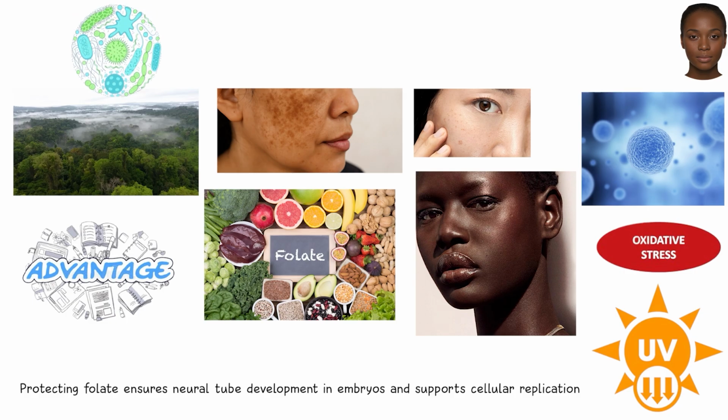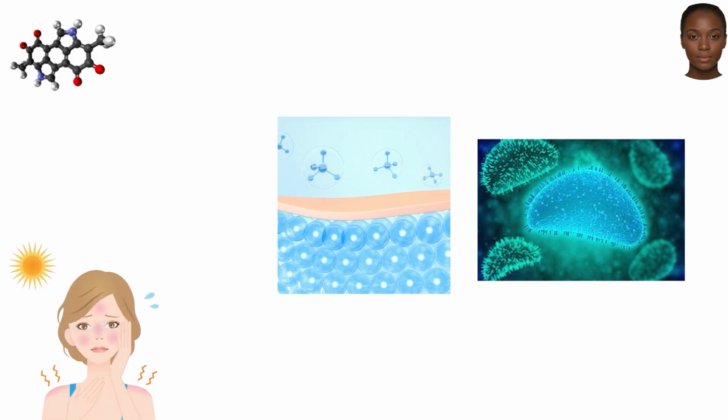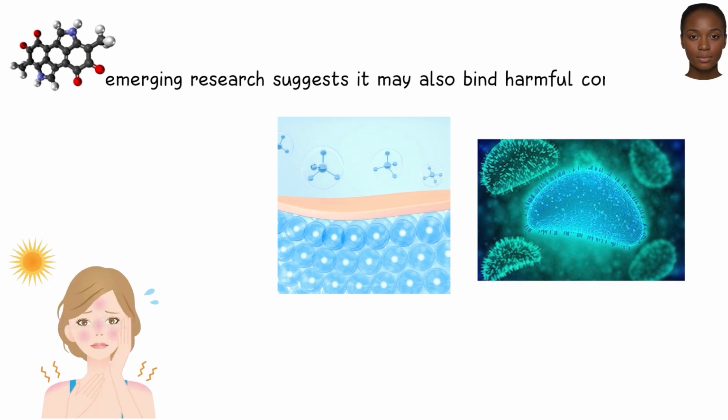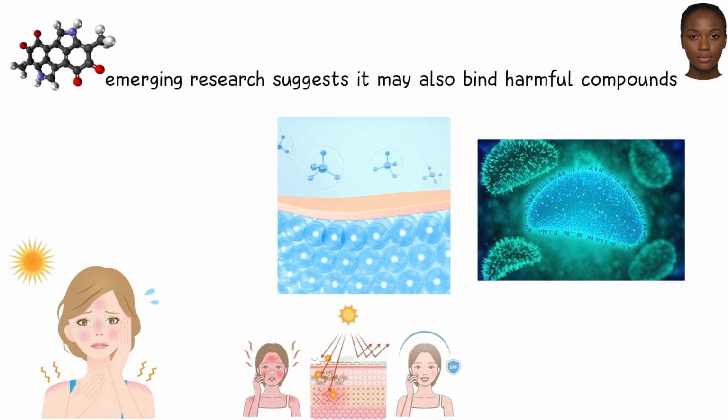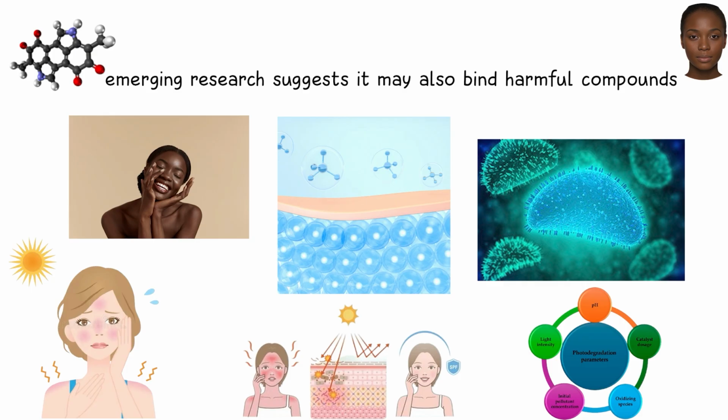Another advantage involves microbial resistance. Strong barrier integrity and melanin's potential antimicrobial properties may have contributed to survival in tropical climates rich in pathogens. While melanin is primarily protective against radiation, emerging research suggests it may also bind harmful compounds, adding another layer of defense. Deep brown skin also shows delayed visible aging due to slower photodegradation of dermal structures.